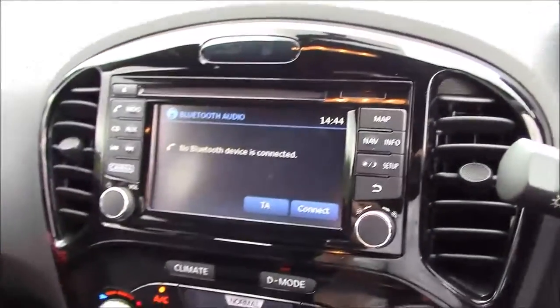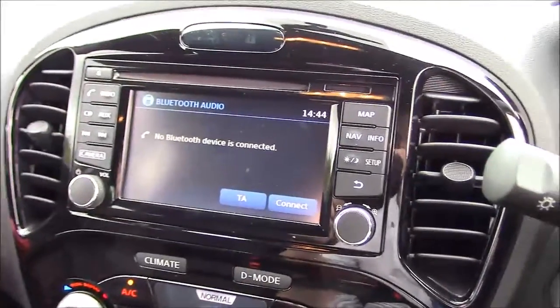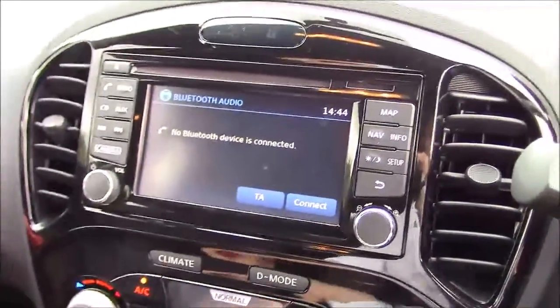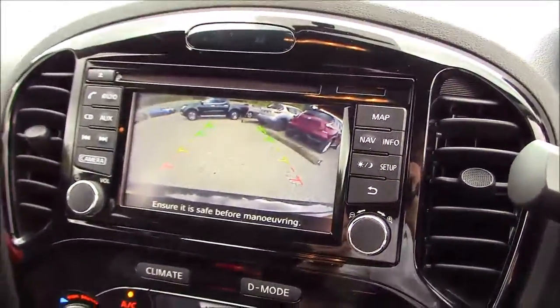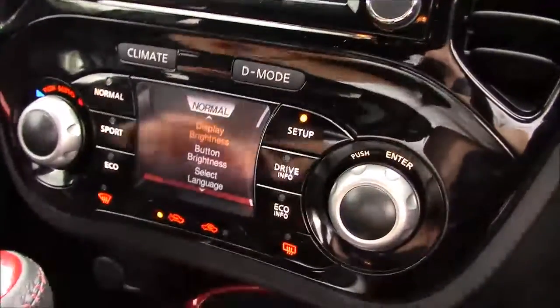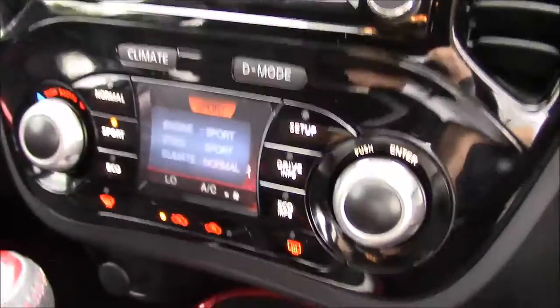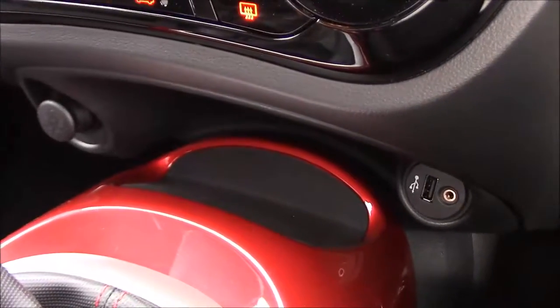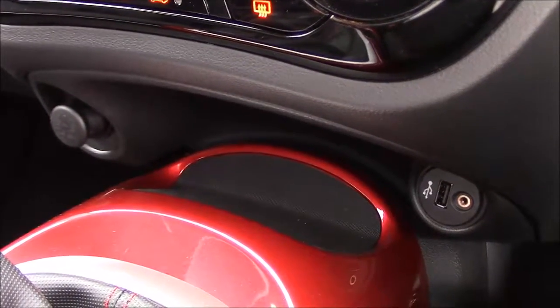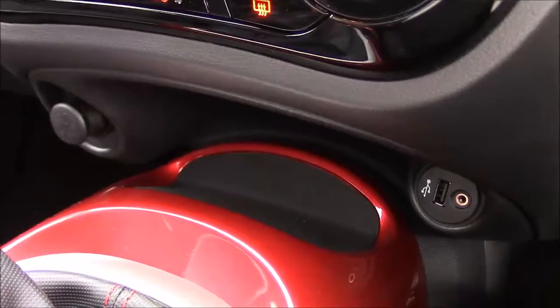If you jump inside the driver's seat, at the top of the centre console you'll find the large touchscreen colour display unit, which is used for Bluetooth phone connectivity, satellite navigation, single slot CD player and radio, as well as the full colour reversing camera. Just below this section then you've got all the air conditioning controls and the drive mode options. And below that section again at the bottom you'll find a storage tray with a 12 volt power outlet on the left hand side and then a USB connectivity port and an auxiliary input socket on the right.